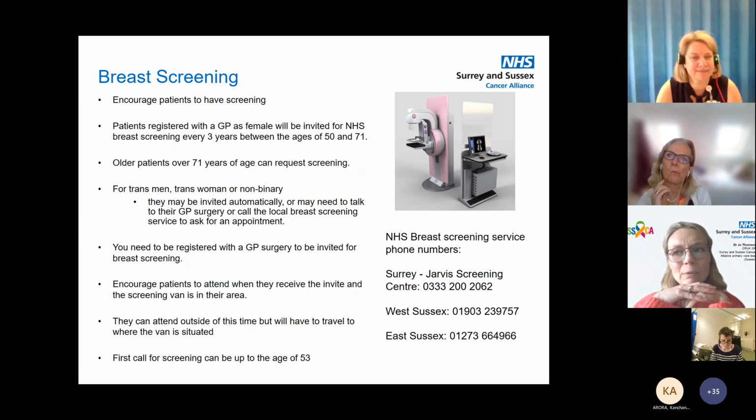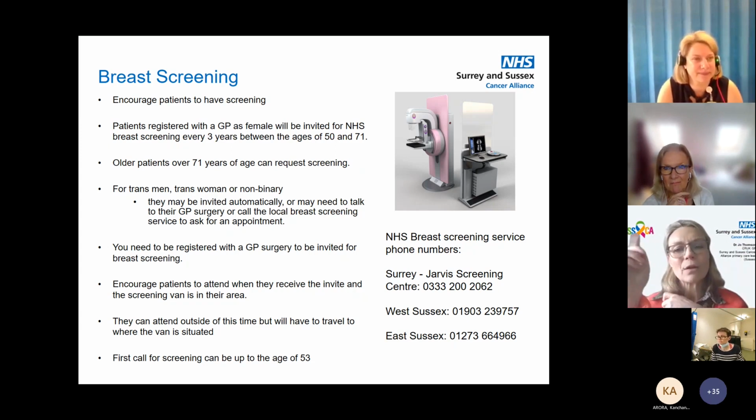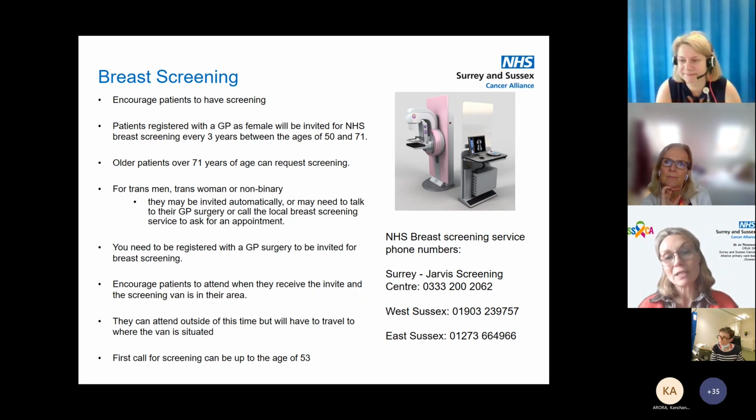I think that's really important, because a lot of women get quite anxious around their 50s, myself included, about when their mammogram's going to be. One person may be just over 50 when they get called, and somebody else down the road, who's 3 months younger, may not get called until they're 53 because the bus has already gone. So we need to make sure that our patients are aware that that's potentially the case.